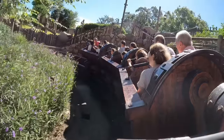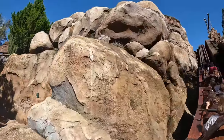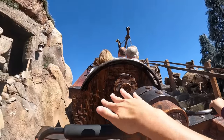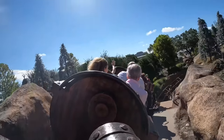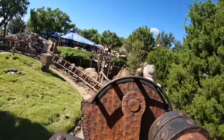And here we go on Seven Dwarfs. Of course, what's great about this ride is that each individual car on the train rocks side to side, which is quite cool. Whee! Hi ho. Hi ho. It's after work we go. Whee! Look at him rock.